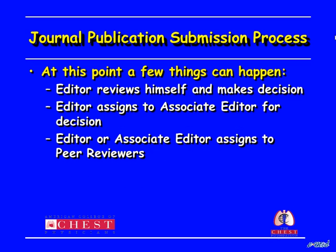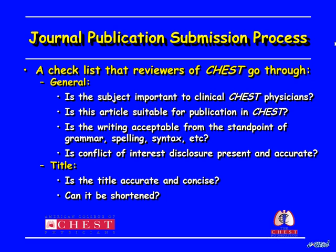So at this point in time, a couple of things can happen. The editor, me, reviews things and makes a decision based upon what I know we've got in the hopper and what's about to happen. So I might make a decision without sending it out, although I've reviewed it. The editor assigns things to the associate editor, so one of our associate editors could do that. Or we send it out because we think that it's got a chance to advance the field, and so we'll send it out for review.